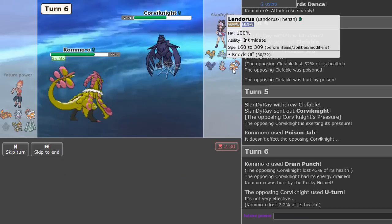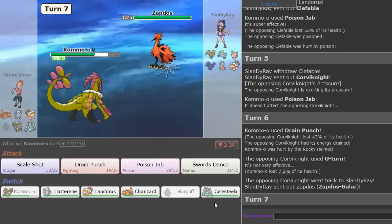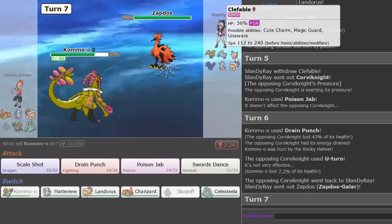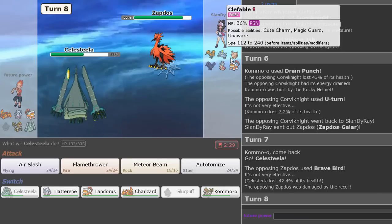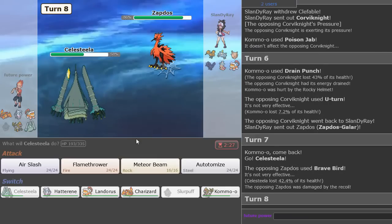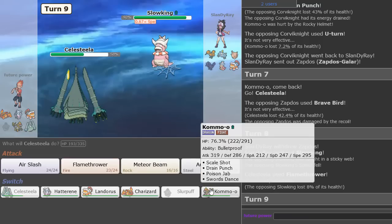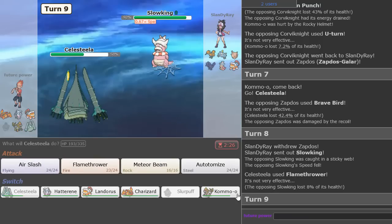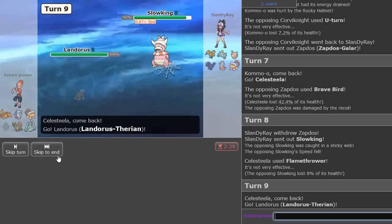And so he's forced to go, okay, Zapdos. He's gonna Brave Bird. And if he does, how do we win? So we go Celesteela. On the Brave Bird, we can now click Flamethrower. And then he's gonna teleport. So we go into Landorus, I think should be the play.